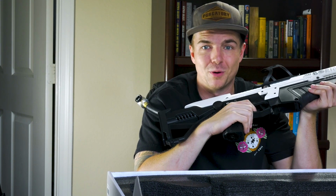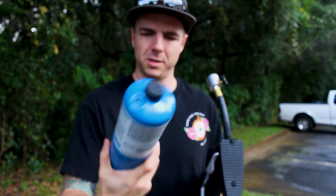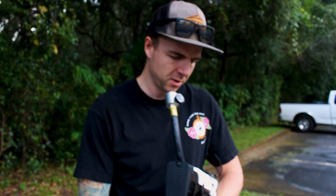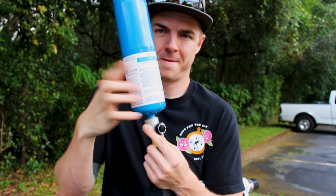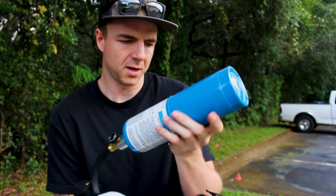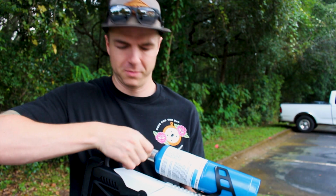Well, now I guess I'm going to the hardware store and trying to get some propane because I want to see this thing shoot. Alright, time to test this thing out. I went to Lowe's and just picked up a 14.1 ounce propane canister. Alright, once that's connected, you slide it into the sleeve here. Then you can open up the valve.